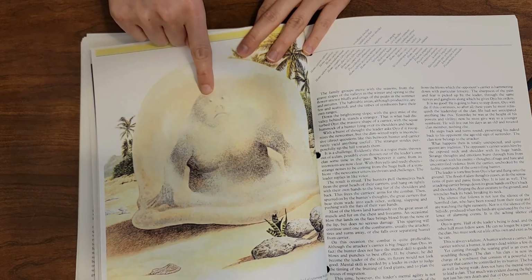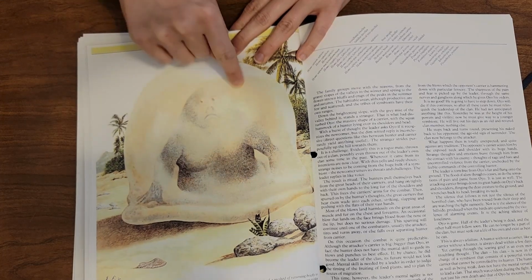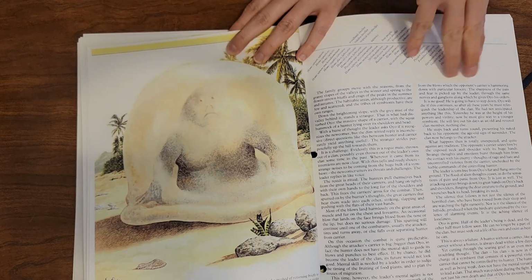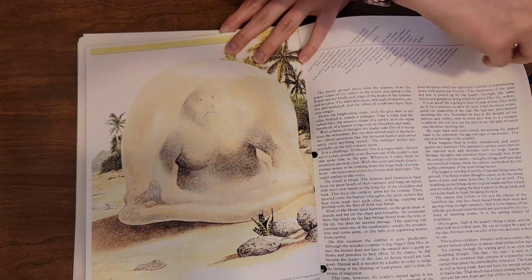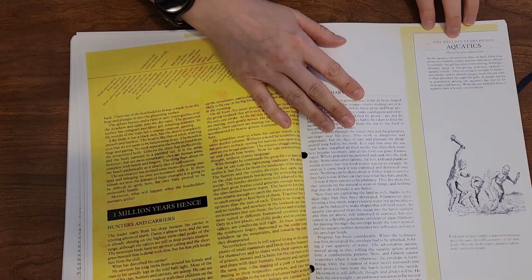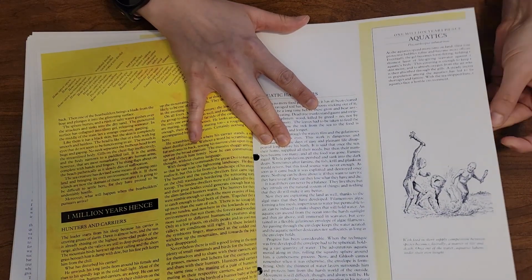And here's an aquamorph. So they made this like bubble of goo that they can move around on land with to make it easier to catch land animals and find food and stuff. Here's just a little bit about the aquatics 1 million years hence. And you can see that they can get their little goo bubble burst open there.